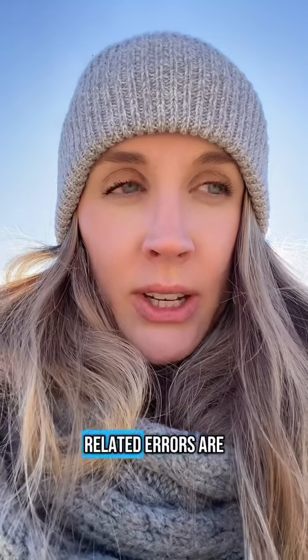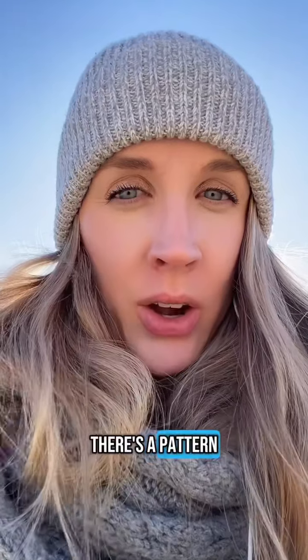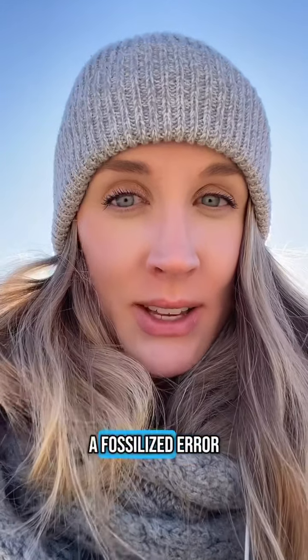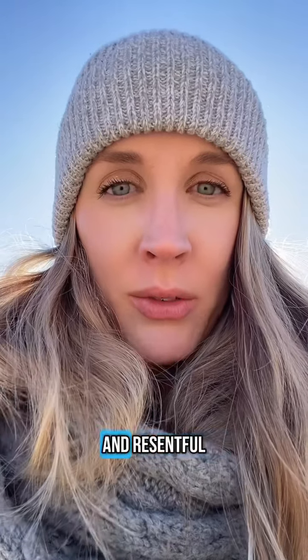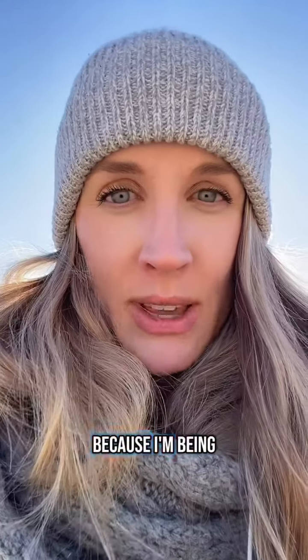So these gender related errors are the only ones we're working on right now because, like I said, there's a pattern that I want to make sure doesn't become a fossilized error. And the last thing I want is my kids to get overwhelmed and resentful and not want to speak French anymore because I'm being too nitpicky.